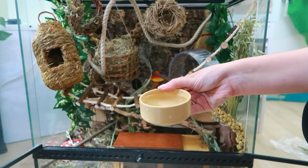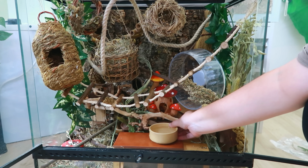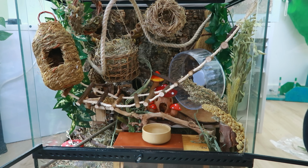In terms of a water source, you can use both a water bottle and also a water bowl. I wouldn't recommend just using a bottle with them because they are so small they might sometimes struggle to get the water out, and if these do get blocked or stop working, they can dehydrate and go downhill very, very quickly. So mostly I would choose to use a bowl and give them water in this.